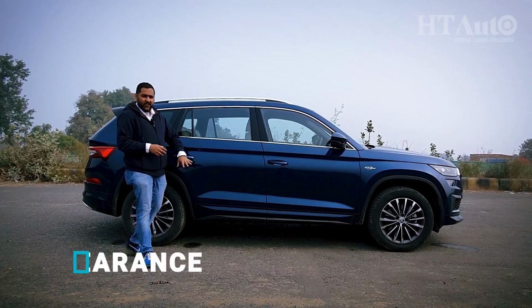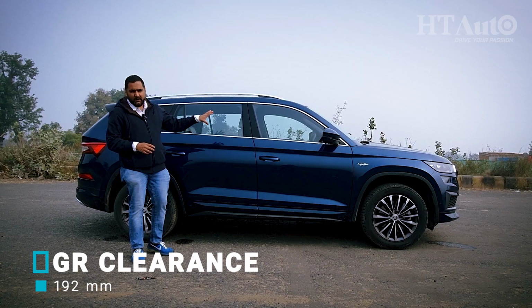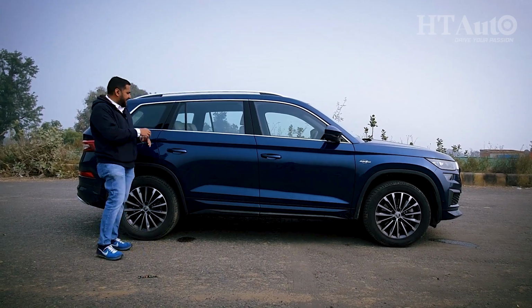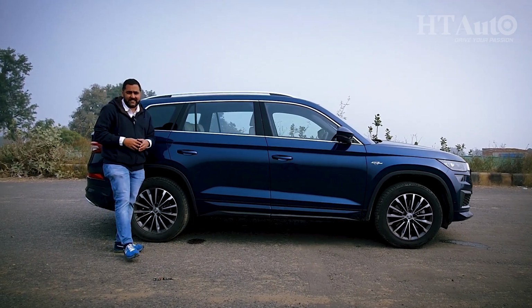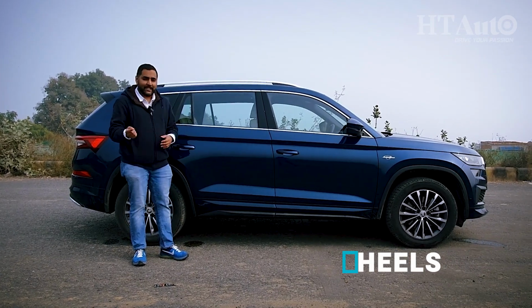There are also very strong body lines on the side profile of the vehicle, and you get more chrome all around the window line. I particularly like the large rear quarter glass that we see in this car, but how does that translate into space and comfort on the inside? For that, we need to jump inside this car.